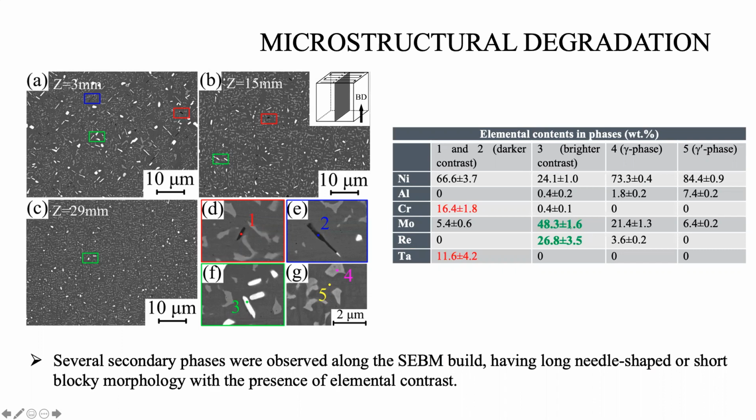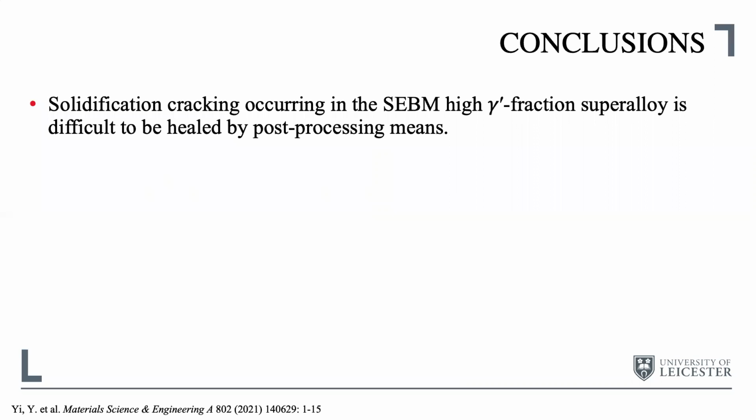From the analysis, we can see they contain high molybdenum and rhenium, and these are all elements suggesting they are the topologically close packed phase, the so-called TCP phase. And for these needle-shaped phases, they contain higher chromium and tantalum here. Again, they are TCP phase. It is known to the nickel-based superalloy community that the TCP phase is detrimental, in particular for the high temperature creep properties. So this forms our future work in this field.